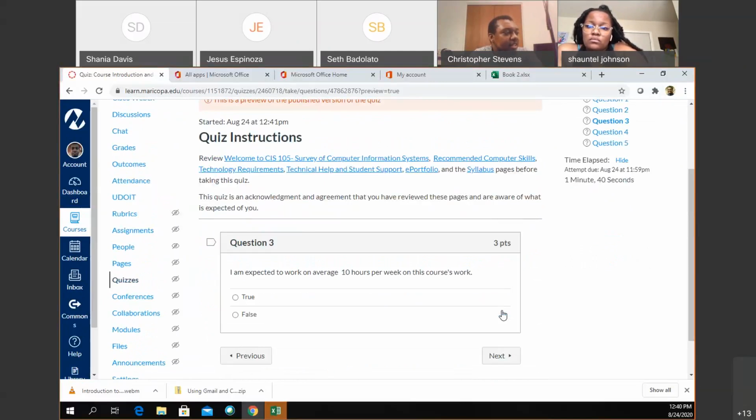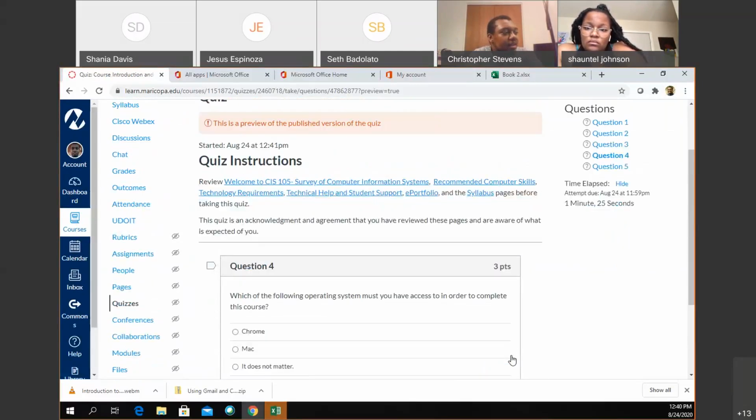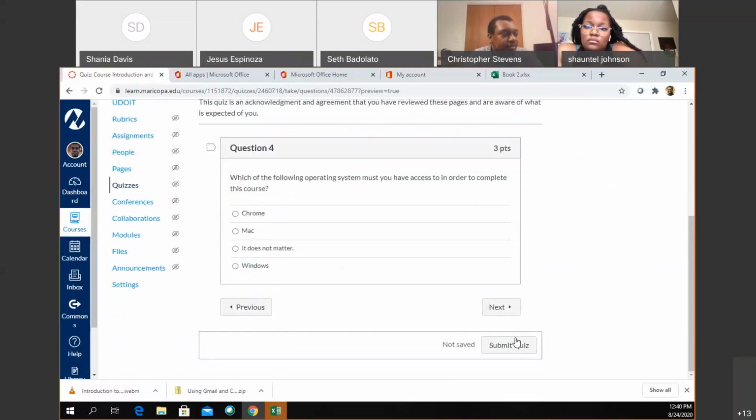I'm expected to work an average of 10 hours per week on this course. Just say true on that. Again, you may end up working less. Some of you may work more, but it'll average out to be about 9-10 hours. Which of the following operating systems must you have access to in order to complete this course? Like we said, it does matter. You have to have a certain operating system in order to have access. That was the Windows one.